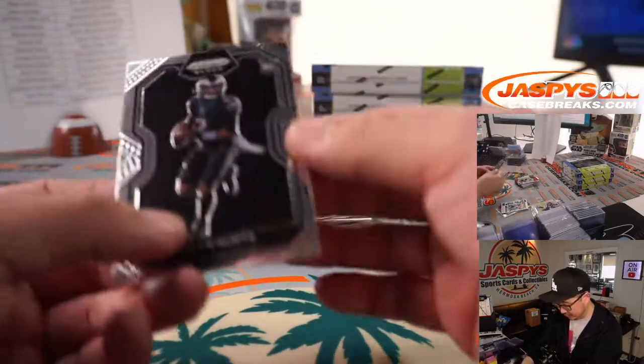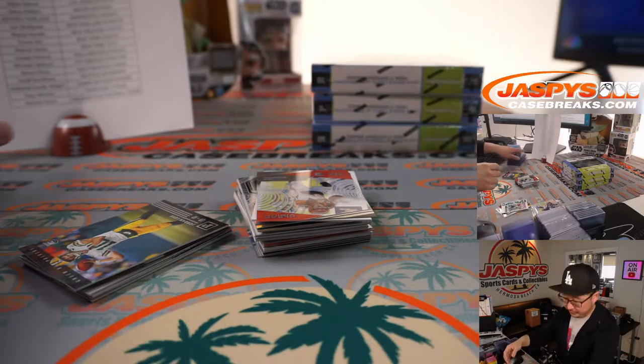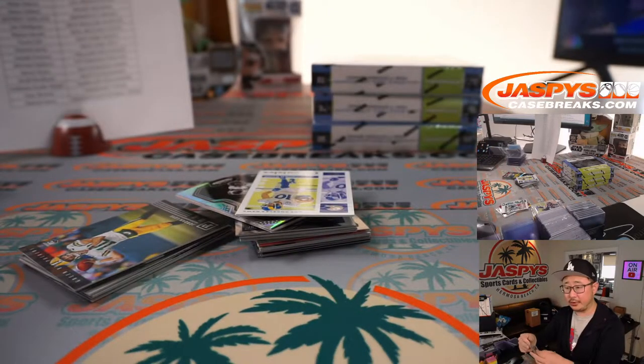And we got Jalen Hurts. Prism Black. For Joseph and the Eagles. We got another Joe Burrow right here. Clear Vision. For Craig.